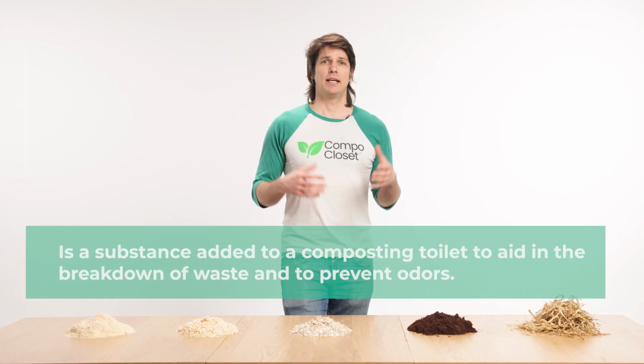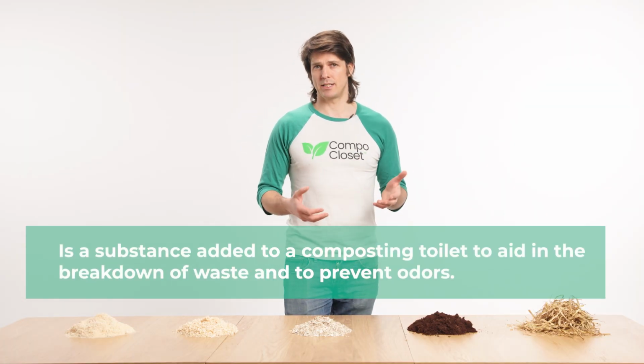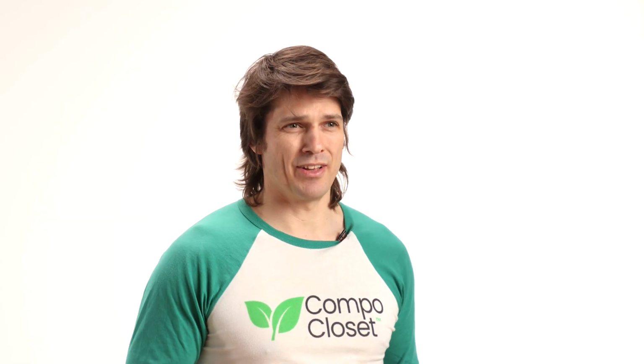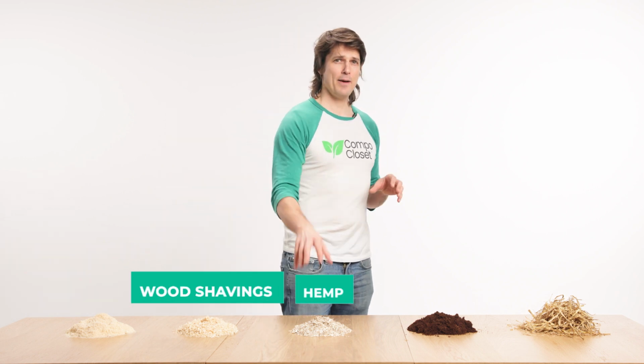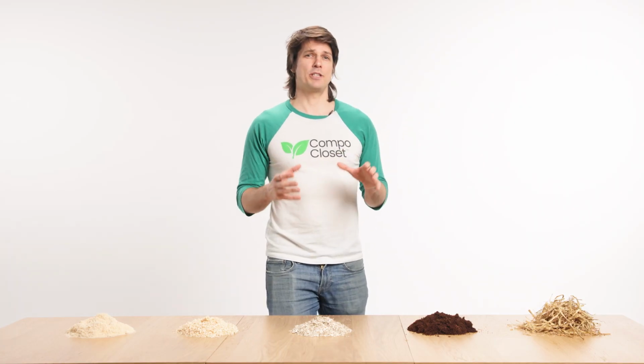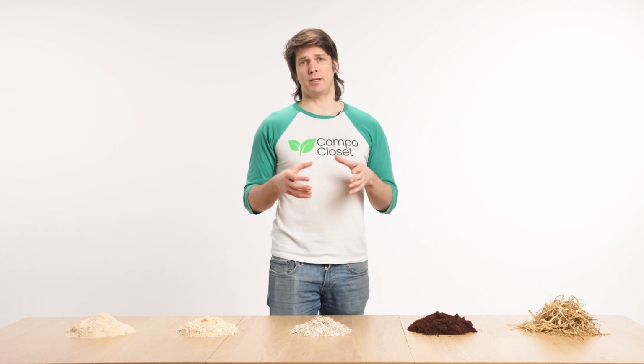A composting toilet medium, also known as a bulking agent, composting material, litter or substrate, is a substance that you add to a composting toilet to aid the breakdown of waste and prevent odors. The toilet medium can be any organic material that's high in carbon and low in nitrogen. The most common ones are sawdust, wood shavings, hemp, cocoa coir, sphagnum peat moss can also be used, and also hay. The addition of this carbon-rich material is what differentiates odorless composting toilets from a smelly bucket toilet.